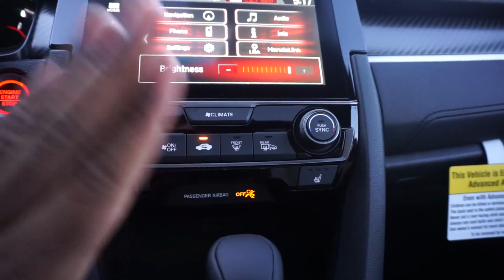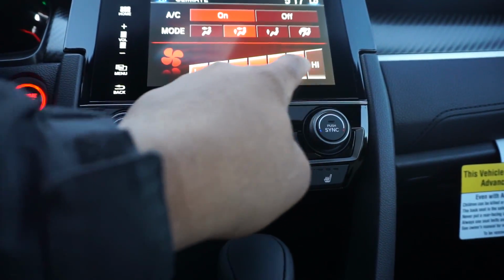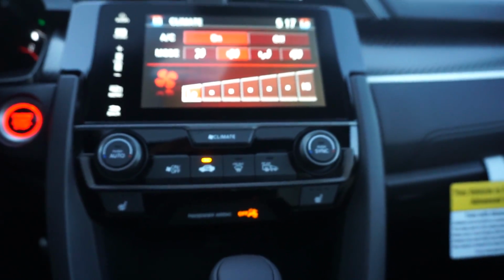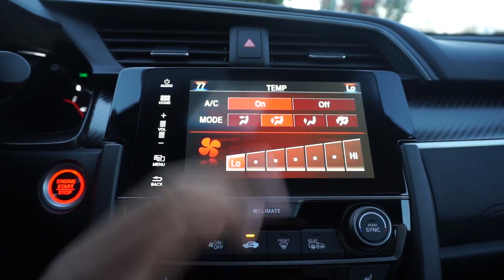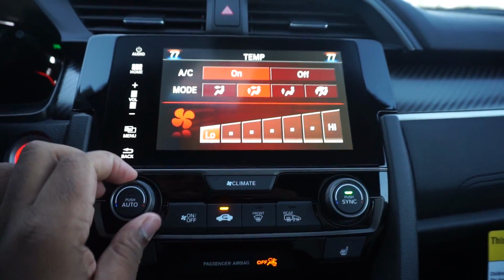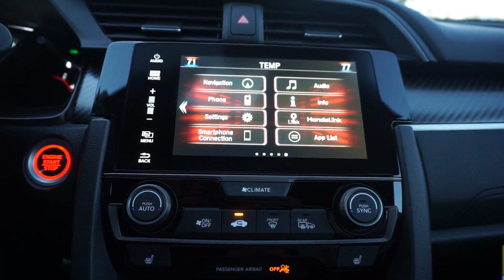Now down here you have dual zone automatic climate control. So if you hit climate, you can scroll through the different fan speeds or just completely shut it off. Here's your AC on and off button, your different modes, the temperature for the driver's side since it is dual zone and the passenger side. If you hit sync, both sides are the same temperature. It shows up top here. Turn that off. I can have my own and the passenger can have their own.